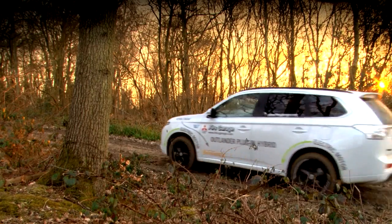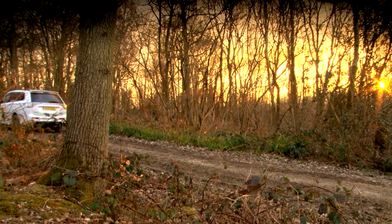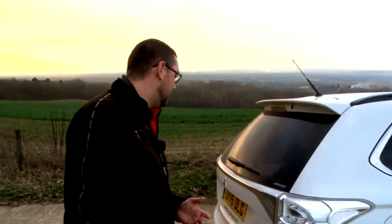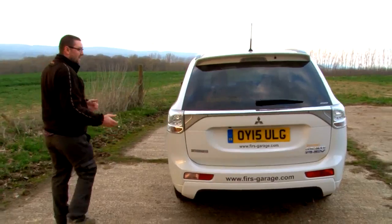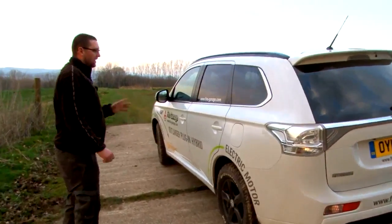So the car in question is the new Mitsubishi Outlander PHEV, plug-in hybrid electric vehicle. Basically it's the same as the other Outlander that's within the range. It costs the same money, including a £5,000 grant from the government. It looks the same. Everything about it's the same. You know, it's a nice family car, looks nice, practical, efficient, everything you could like.